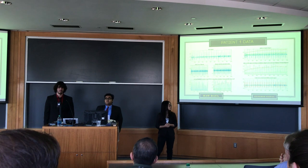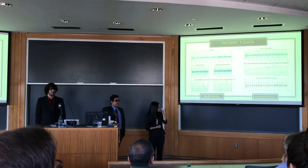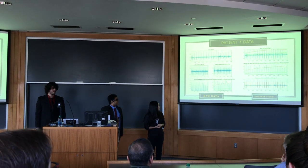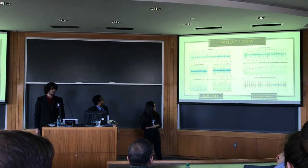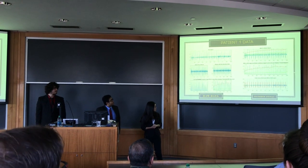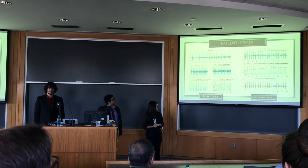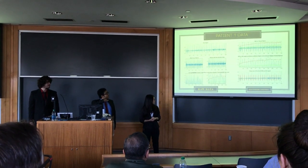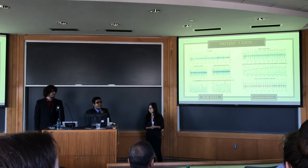We received IRB approval to involve human subjects in our testing. We brought in 5 people and we collected their data. So here is an analysis of the data of one of the patients. Here you have the raw signal, and as you can see, this dotted black line represents the noise level, which is below 0.1. Also here you can see the QRS complex identified correctly for each cardiac cycle. As mentioned, this is the Pan-Tompkins algorithm.